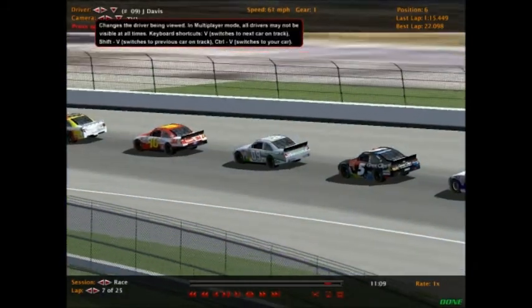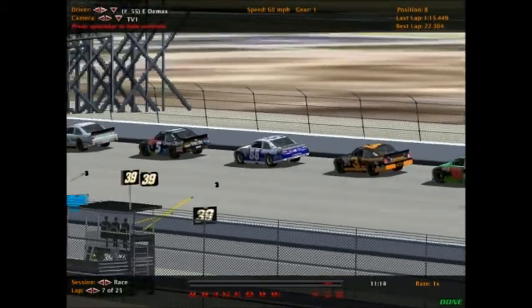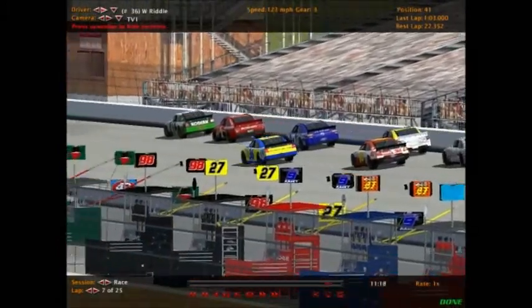Zach Carlson, Mark Matthews, Derek Reed, Ryan Acosta, Davis in the 09. He has been up front in every race. Him and Derek Reed have been up front in every race so far this season. Here we go. Green flag back in the air. Drew Austin in 6th place, and Wes Riddle drops like a rock.